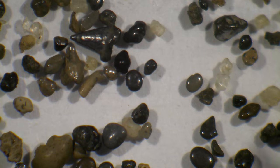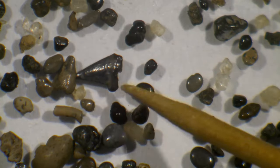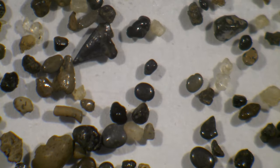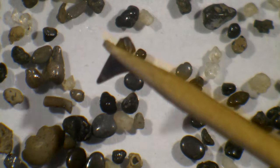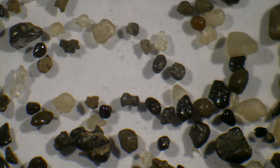Shark tooth. There it is. Lots of shark teeth. This is broken up quite a bit, but yeah, the blade's intact. Let's see if I can get that. Yeah, there we go.